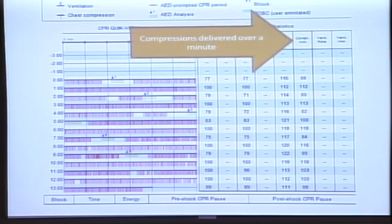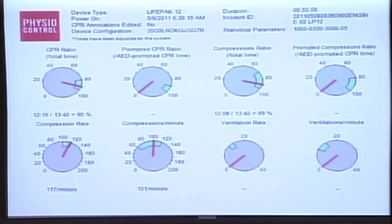Compressions delivered over a minute. So you see, if you had only 77% of the time on the chest, even if you're ticking along at 116, you only gave 88. And then you get a little dashboard, which makes it easier to see. Compression ratio, total time, compression rate, averaged 120 in this one. Compressions per minute, averaged 100, which is about as good as you can ask for. And CPR ratio was 90%.